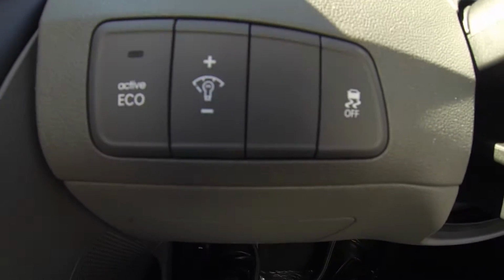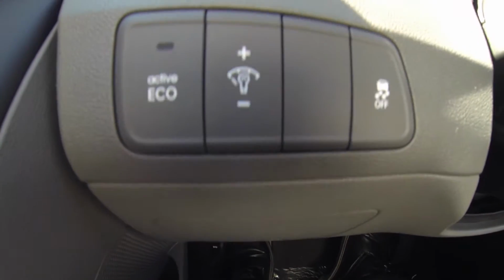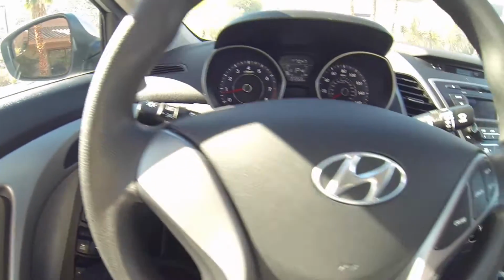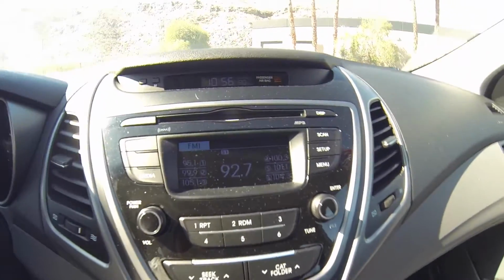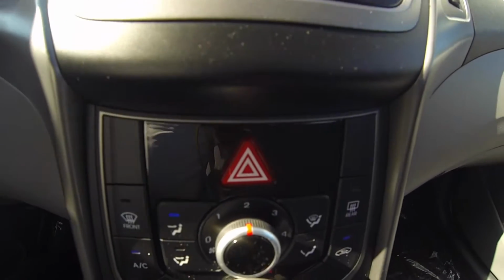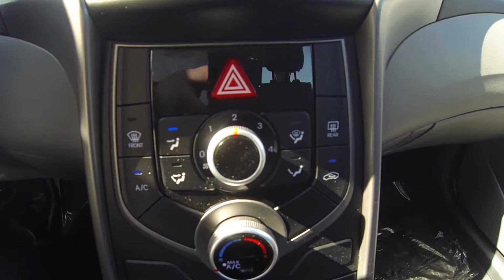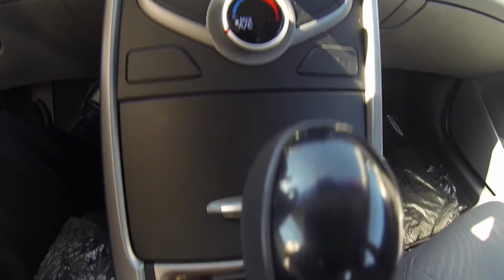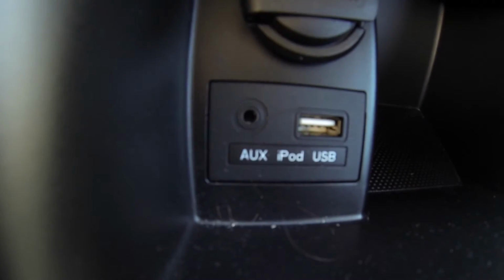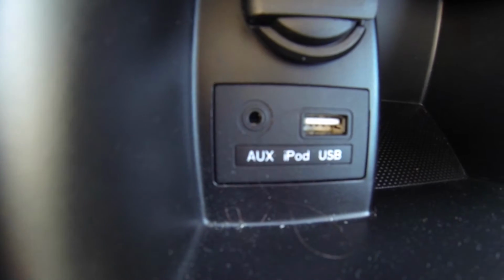This does have your EcoBoost and your light dimmer. Also traction control. Your radio. And here you do have a USB, some aux, and a 12-volt charging port.